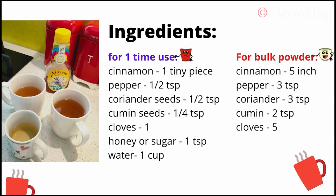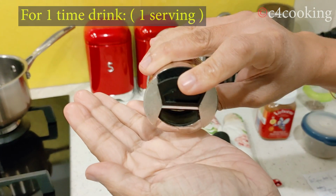So here are the ingredients, and you can see I have added the ingredients for one-time use and for bulk powder. This has cinnamon, pepper, coriander seeds, cumin seeds, cloves, and for sweetness you can add honey or sugar, and water. So for bulk powder, you can see that yellow cup on the right, it's saying hi to you. So you can make it in bulk and store. So this is for one-time use.